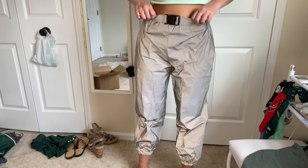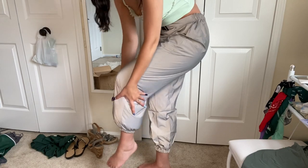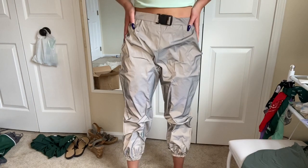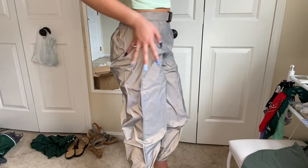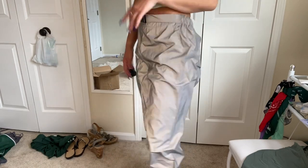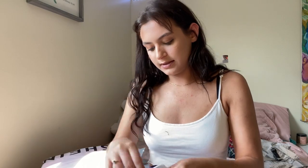Here's what they look like on, and let me tell you, I absolutely hated how these felt on me. Literally, when I did that, air would come out of them, and I guess it was holding air. It was sweaty. The material did not feel good. I thought I looked stupid. It kind of looks weird. I feel like you can make it work sometimes, but I definitely could not wear these all day.